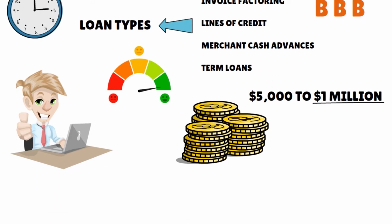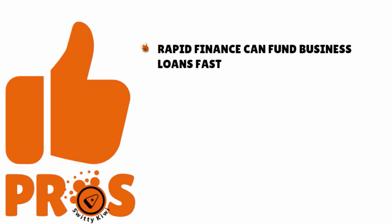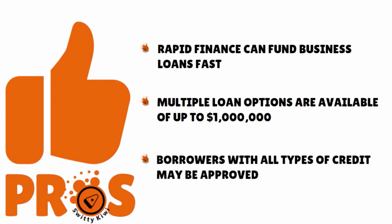What are the pros and cons here? Rapid Finance, the pros. Rapid Finance can fund business loans as fast as 1 day. Multiple loan options are available. We love that. And funds of up to $1 million. And borrowers with all types of credit may be approved.